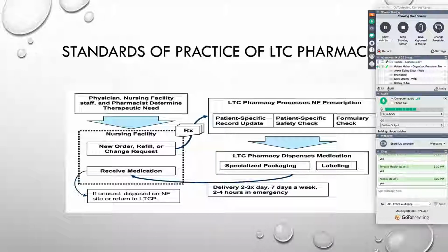One of the things I talked about earlier in this semester is that nursing homes not only take regular patients who are there to live, but they also take Medicare Part A patients who may be there for a short term. For Medicare Part A patients, the nursing home gets paid a per diem per day to take care of them. And so the nursing home is actually responsible for paying for their medications. Sometimes the pharmacies will work with the nursing home to create internal formularies, and that's what's happening at the processing point. Specialized packaging and labeling occurs.